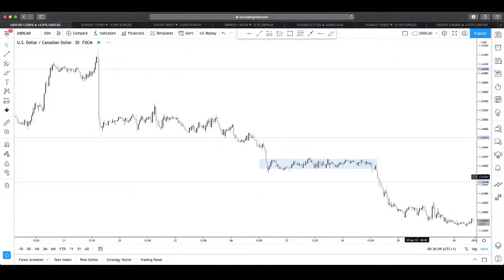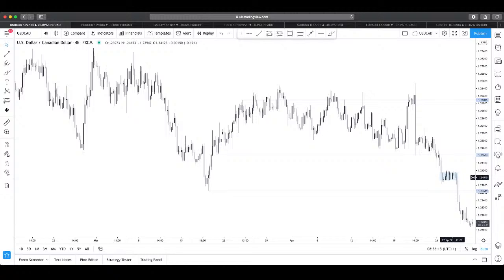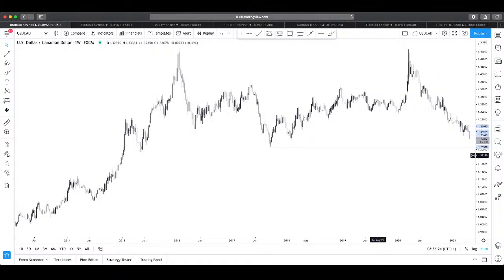So yeah, dollar CAD, as things stand at the moment, obviously we've seen such a large push to the downside that you would expect and anticipate some form of a pullback and retest at some point. Looking through, I find it highly unlikely that we're just going to power all the way through now to 120 without seeing any kind of reaction to the selling pressure that we've seen this week.